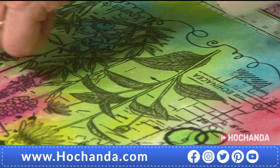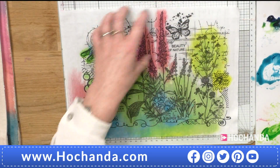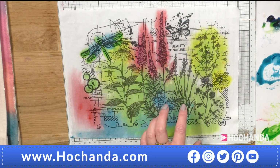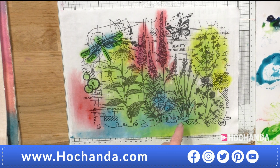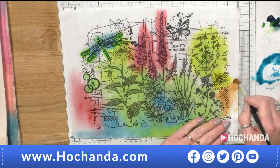And the butterfly, I think I'm going to leave that, because when we come back and do our second lot of painting to give us more definition, I'm going to make sure that gets really nice bright colours.